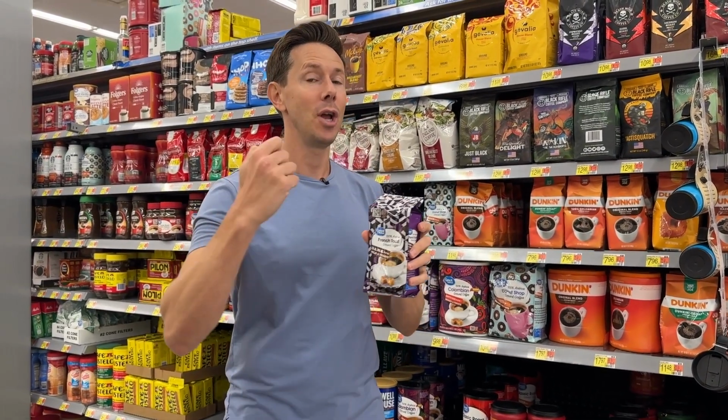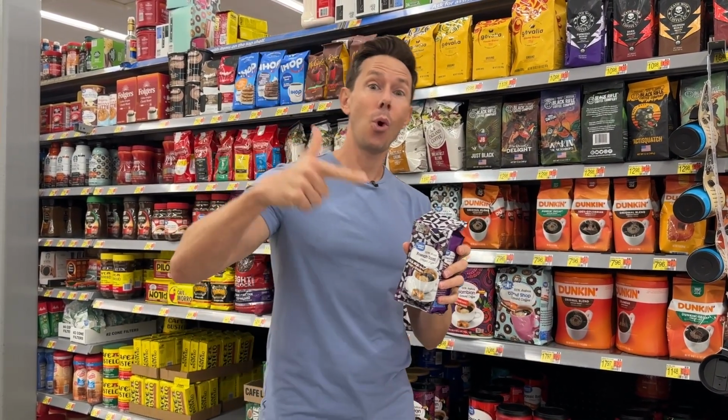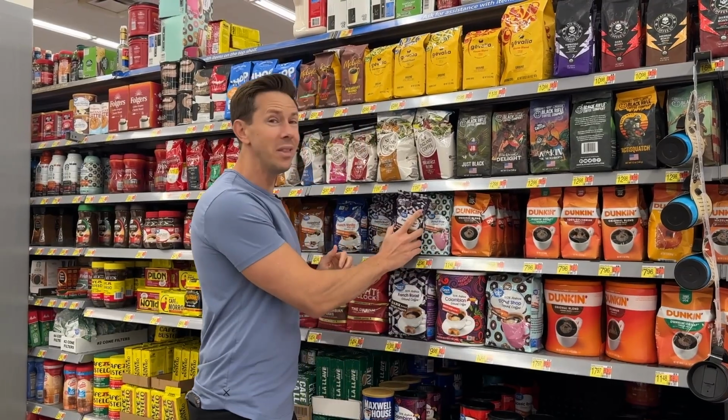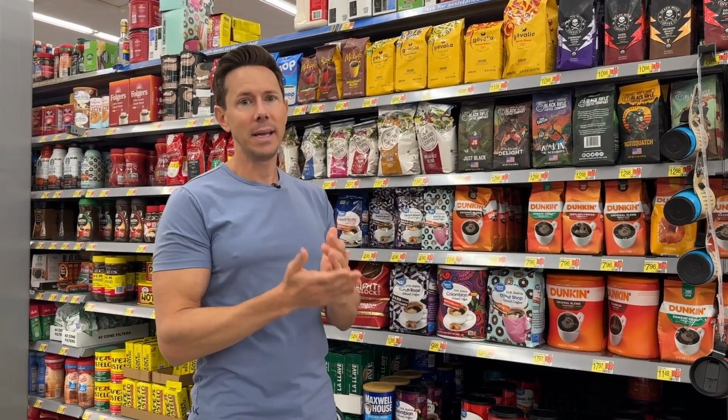But they can put ground up twigs, ground up corn, and ground up soybeans, things that don't really have that much flavor and kind of look the same color, especially when they're roasted, and you would never ever know. So how do you avoid that? Well, you can still buy ground coffee if you want, but get it from a reputable source. High quality beans, maybe a local roaster, someone you really trust.